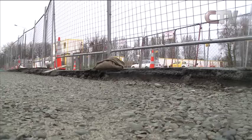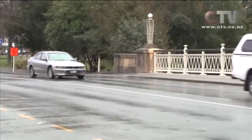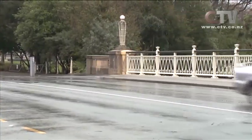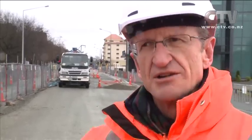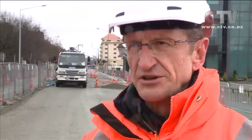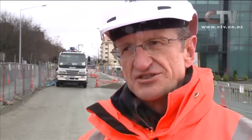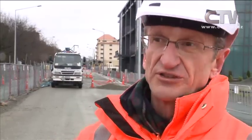While the city's rebuild is moving along at a fast pace, heavy trucks and construction teams driving along the city's streets are causing delays for SCIRT. There's a percentage of the roads that need to be redone like this, where the vertical alignment's gone well and truly out of tolerance. A lot of the roads are just going to be repaired and resealed. We're being very conscious in not putting the final surface on a lot of the roads through the central city because of all the work that's coming.